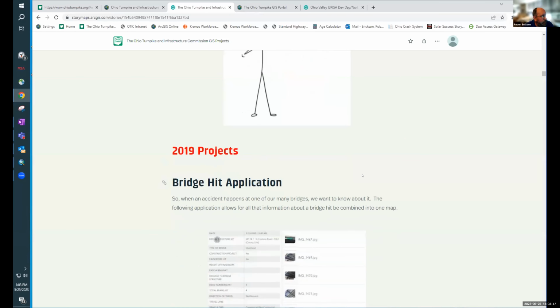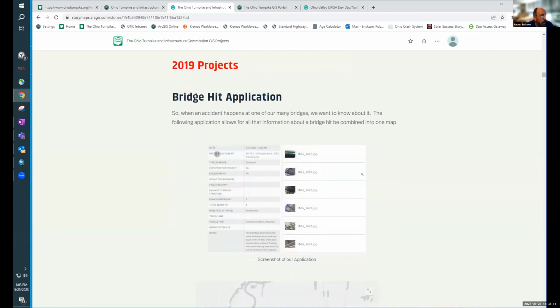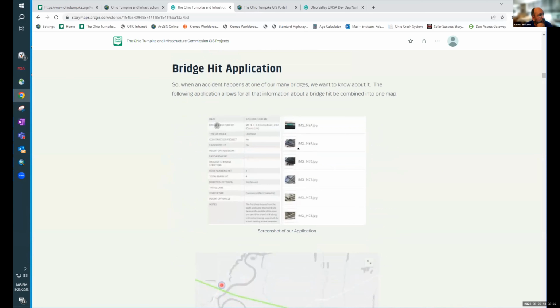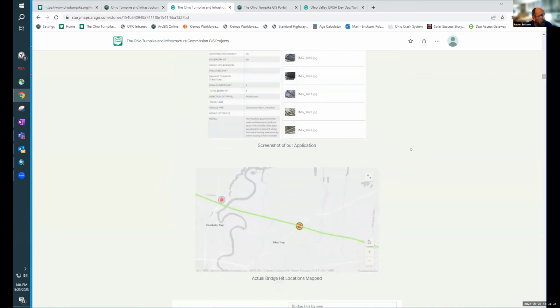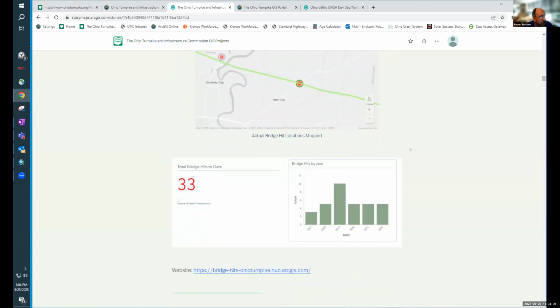In 2019, we saw a pretty big increase in bridge hits. So we developed what would become our first application, the bridge hit application. Again, pretty typical GIS information: whatever you want in tabular form, the ability to add photos, and locate them on the map. We can also do some statistics with it, which worked out great.